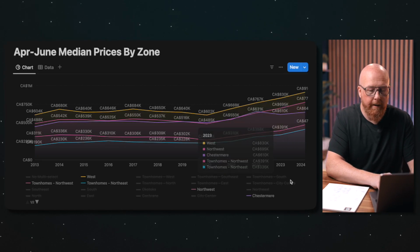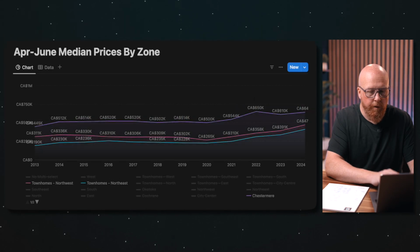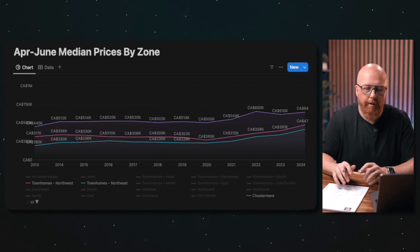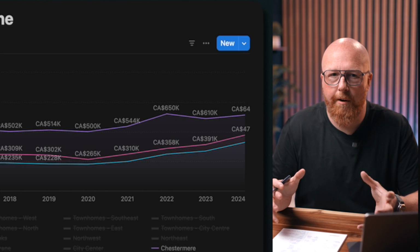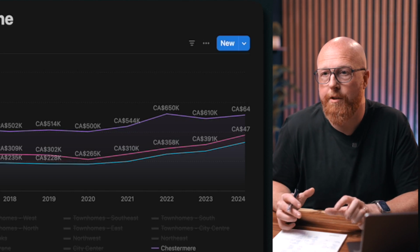I mean, look at this. Look at the growth. The bottom two, I'm going to get rid of these ones. So the purple line there is Chestermere. The other two are Northwest and Northeast townhomes. Look at the growth projection. You have to remember, townhomes are really, really popular, and they're going to be because our whole value prices have jumped up. I do not believe we're going to see something crazy like 30% drops over the next number of years. I know I can find reasons to say that that's going to happen, but in my gut, I just don't feel that that's the right thing that's going to happen.